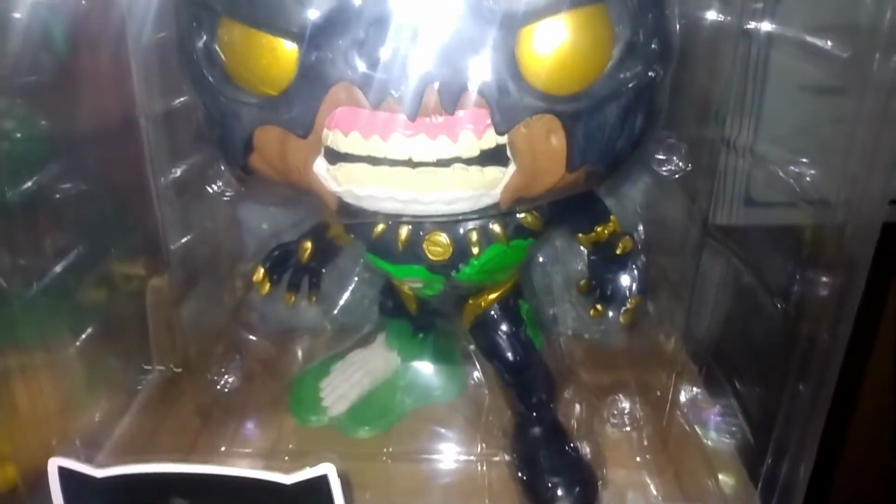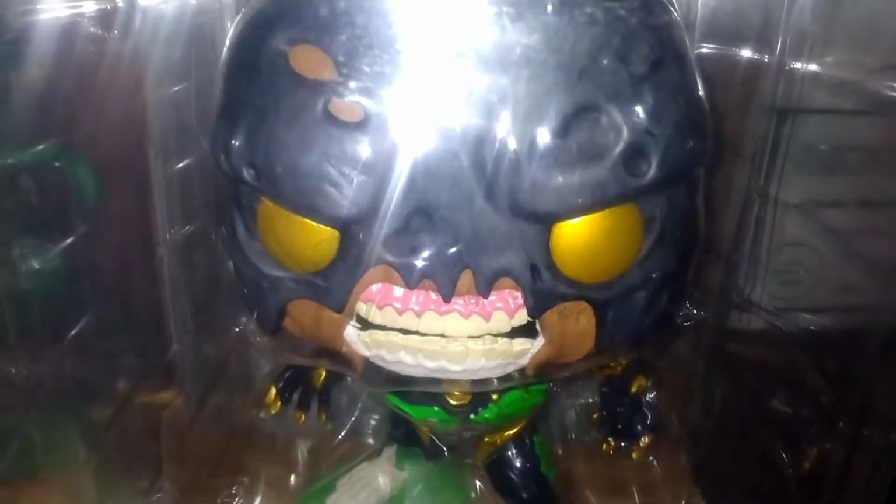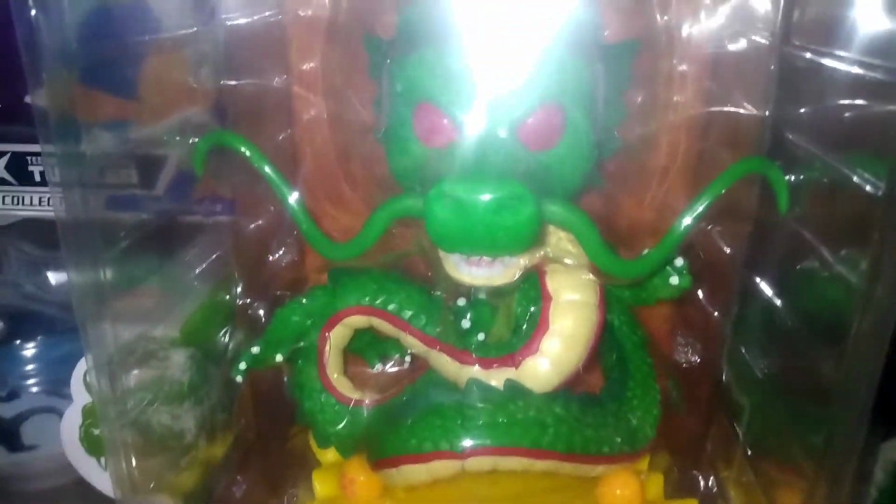But then we switch over to the Black Panther, and I don't know, it looks a little cartoony to me, like they didn't put as much effort into it. Maybe it's because of the different companies and copyrights, I'm not sure. But for some reason this one's a miss, and the Shenron is a definite hit for me.